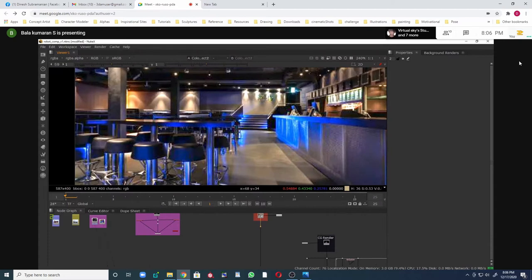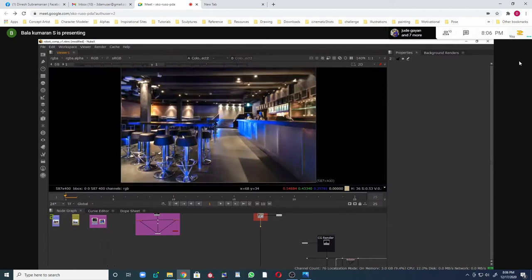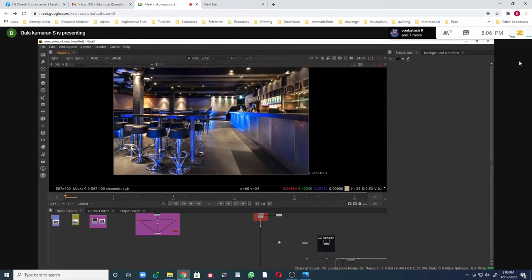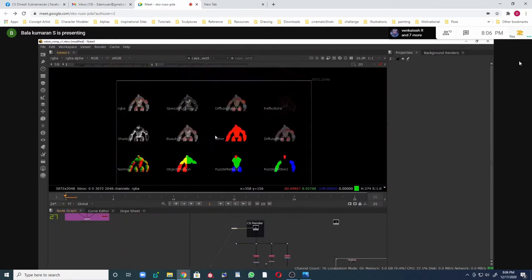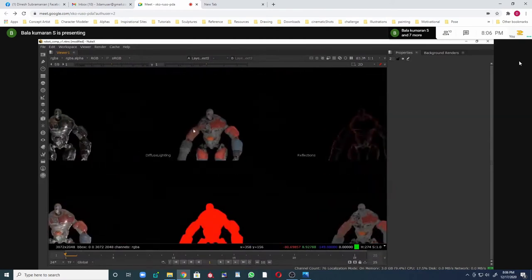Otherwise, all these places will be dark. There won't be any light here, right? Because there is no direct light on top of this chair. What you're seeing under it is indirect light. So in the diffuse layer, you will get direct light and indirect light.